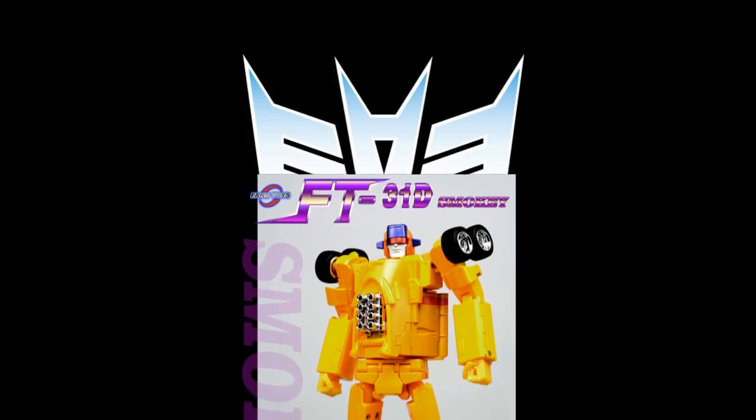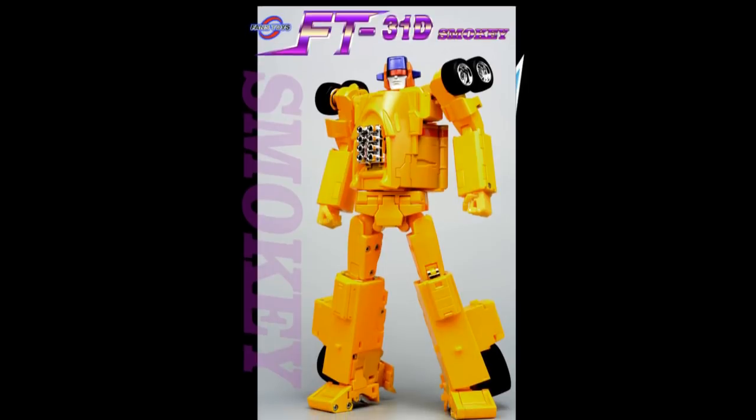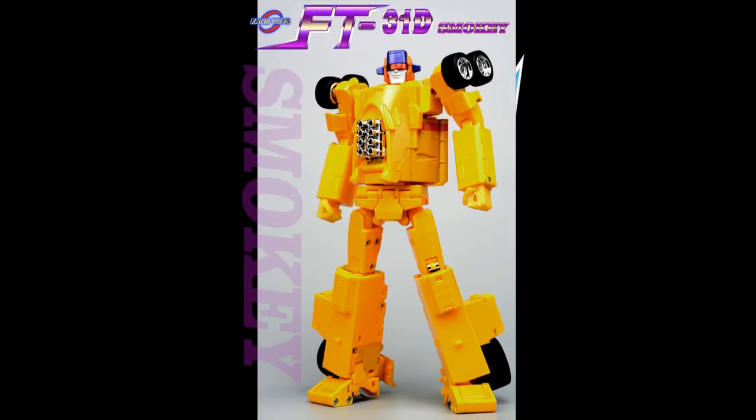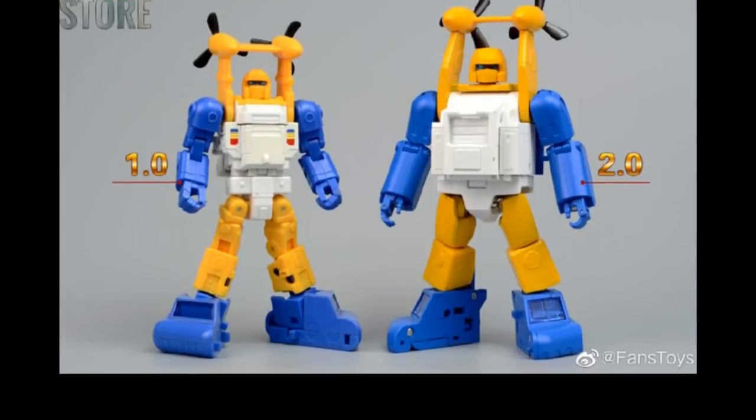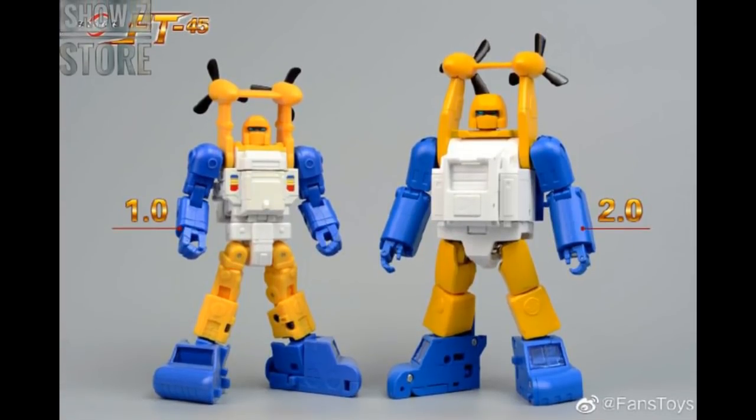Did it cause the pushback with Smokey? Did it cause the pushback Spindrift 2.0? No, it didn't. And that's what I got wrong in my last video talking about Fanstoys reissues. I felt like the reissues were taking up a slot that they could be making a new figure, when in fact it has absolutely nothing to do with it.